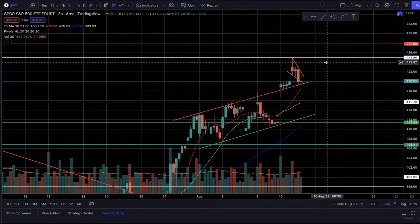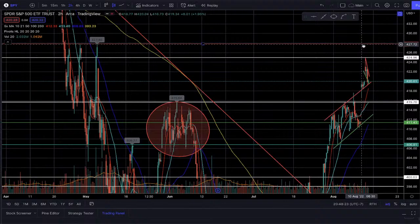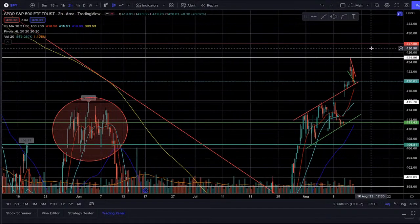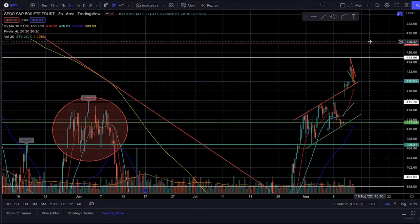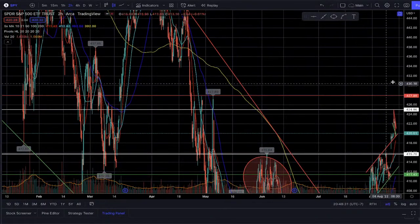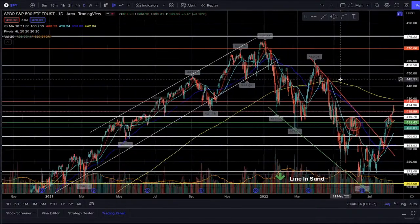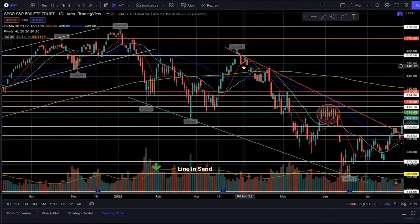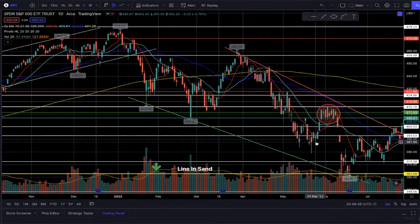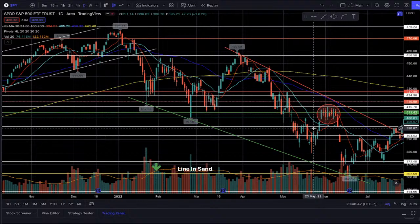Okay, but remember that 428 level is critical here. If we do have another retest, then I will want to see a very, very big rejection at 428. This is my ultimate price target for the markets. And why 428? Well, that's where we saw our big decline in price, between April to around mid-May.